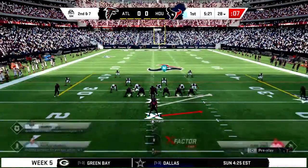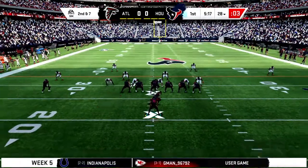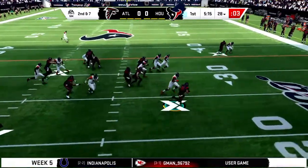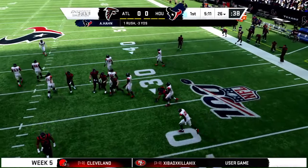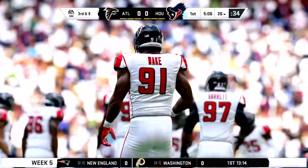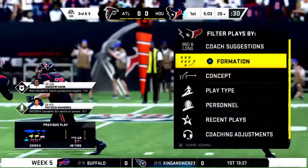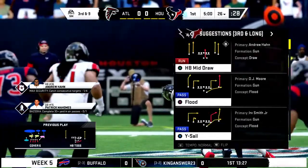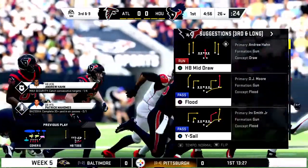Here's 2nd and 7 now from the 28. Now a give, right side. Hahn. And he's going to lose yards. They take him down at the 26. He'll wind up losing 3. And now it's 3rd down. I know that speed is the hallmark of today's NFL game, but the key to good rushing defense is still having your linebackers set the edge.